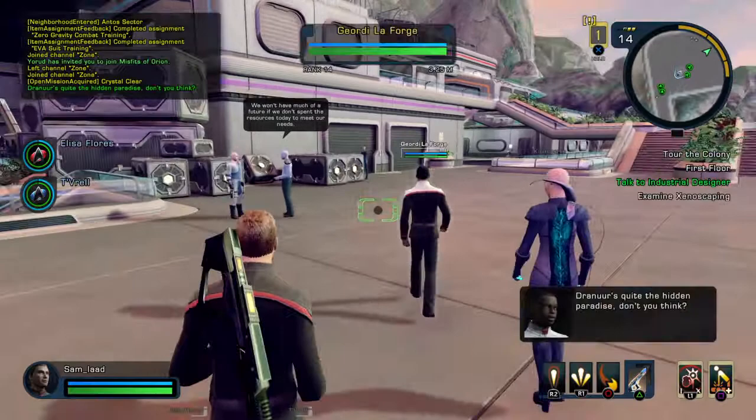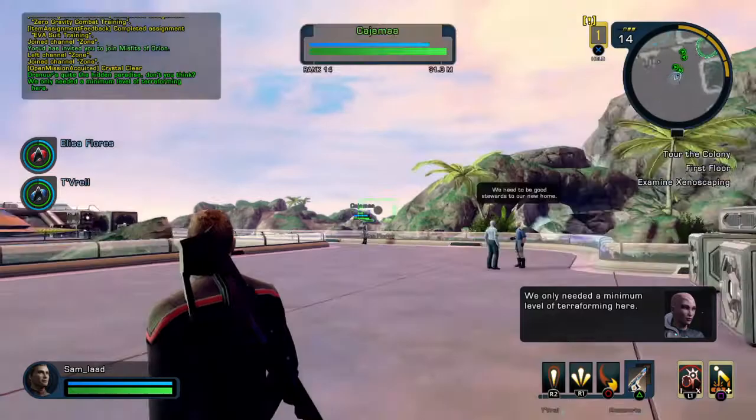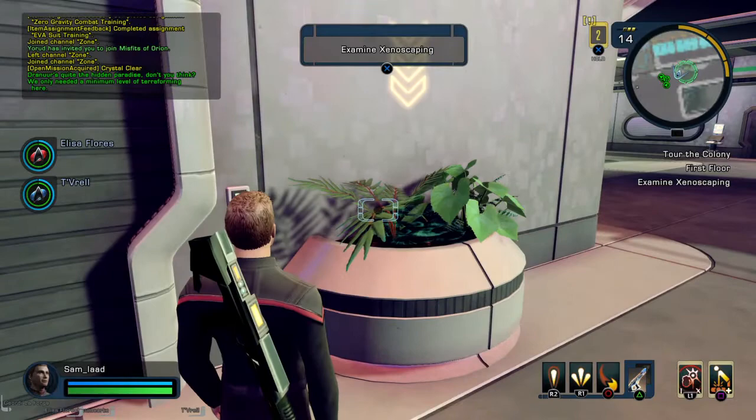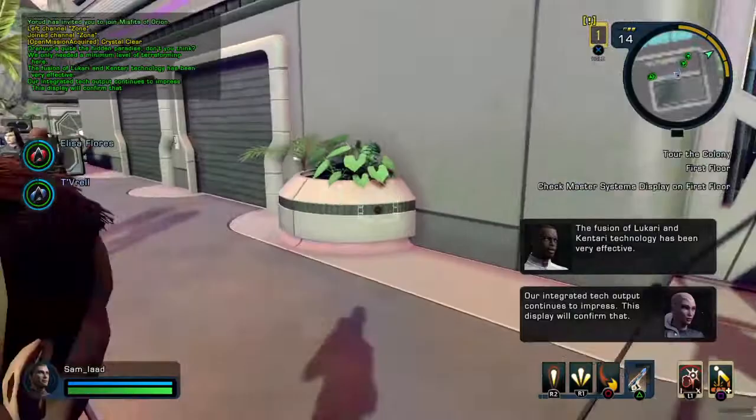Dranur's quite the hidden paradise, don't you think? We only needed a minimum level of terraforming here. The fusion of Lucari and Kentari technology has been very effective. Our integrated tech output continues to impress. This display will confirm that.